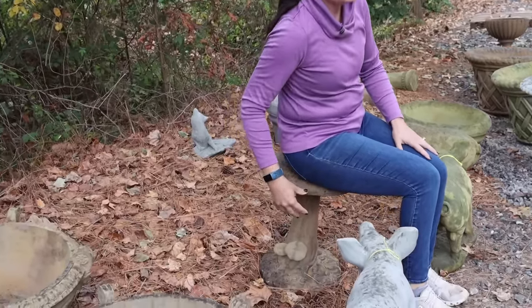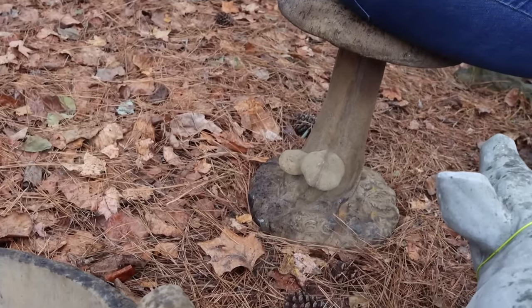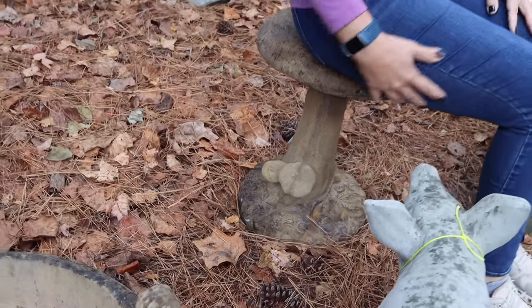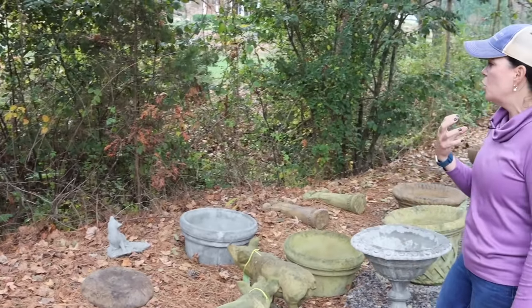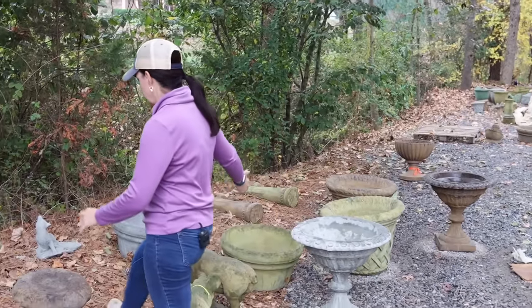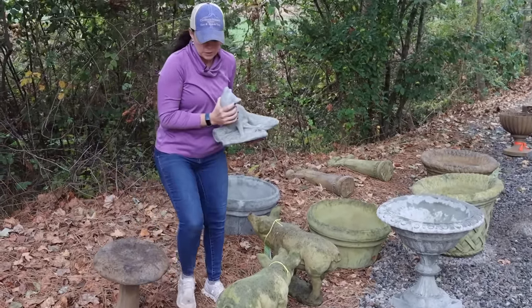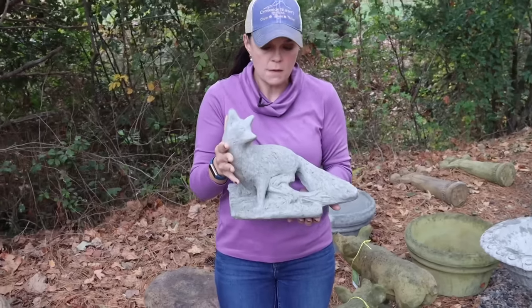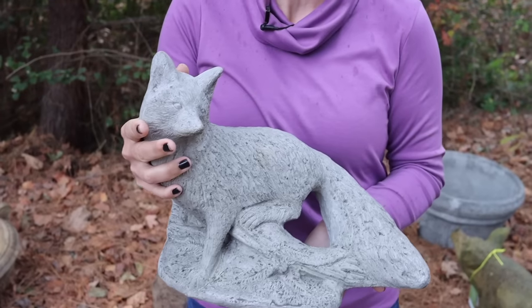But the great thing about Unique Stone, of course, it is made here in North Carolina. It is handmade. They don't make it until you order it. Custom made, but has so much character in it. Like, look at this sweet fox. I think this is the steeplechase fox. Have it in other colors as well, but just nice and petite.